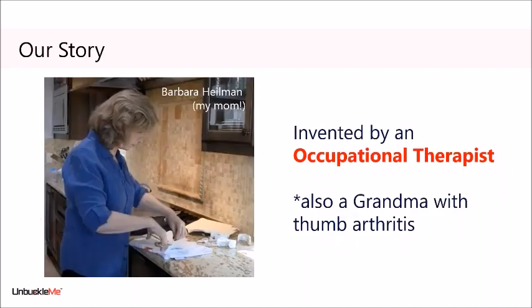So if you go to the next slide, I have a picture of my mom here. My mom is an occupational therapist. She's also a grandmother with arthritis. And we had a very relatable story when my first daughter was born. My mom couldn't unbuckle her car seat. We went shopping. We realized that car seat buckles are standardized and we weren't going to find one that had an easy buckle for her to open. And of course, you don't want an easy buckle because you want it to be difficult or not possible for young children to unbuckle themselves while the car is moving. So it's a very logical reason why they're difficult.